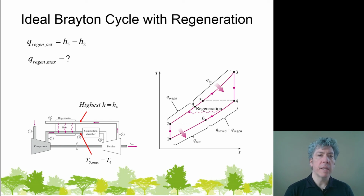And so what that means is that the highest enthalpy that stream 5 can achieve is the enthalpy of stream 4, because think about it. If we're talking about air as the working fluid, air is an ideal gas, right? At least for the temperatures and pressures we'd be working with here. And so the enthalpy and temperature just go hand in hand. And so the maximum enthalpy we could expect in stream 5 would be equivalent to the enthalpy in stream 4.